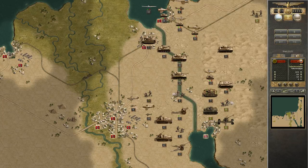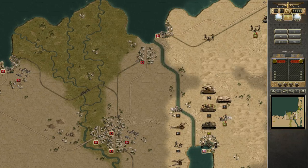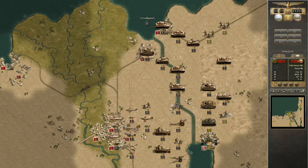It's pretty much over just because once we have this many units that are either crossed over or crossing over, they don't stand much of a chance in attacking us anymore. Even though those units are not at full strength, it's not going to matter. However, we do only have one more turn, so let's see what happens here.